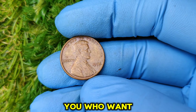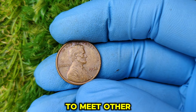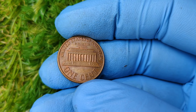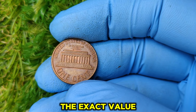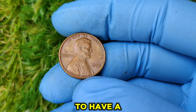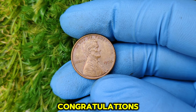For those of you who want to find or sell these rare pennies, coin shows are a great place to meet other collectors and see what coins are fetching the highest prices. You might even find a professional appraiser who can help you determine the exact value of your 1974 no mint mark Lincoln penny.